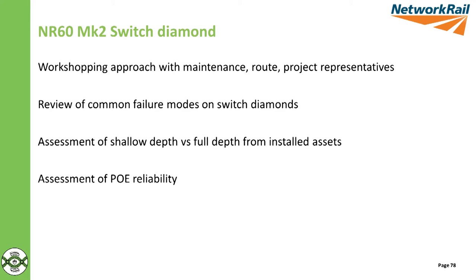So we took a workshopping approach with all of our maintenance engineers. The most vocal ones, particularly around this part of the world, will tell you all about their legacy of woes with switch diamonds, and they are the people who we really value because they can tell us what's wrong, we can fix it. We looked through common failure modes, so the thermal stuff, and we looked at shallow depth versus full depth. We've got a bit of a history of both on the switch diamond front, and we really tried to unpick why the shallow depths are perceived as unreliable.